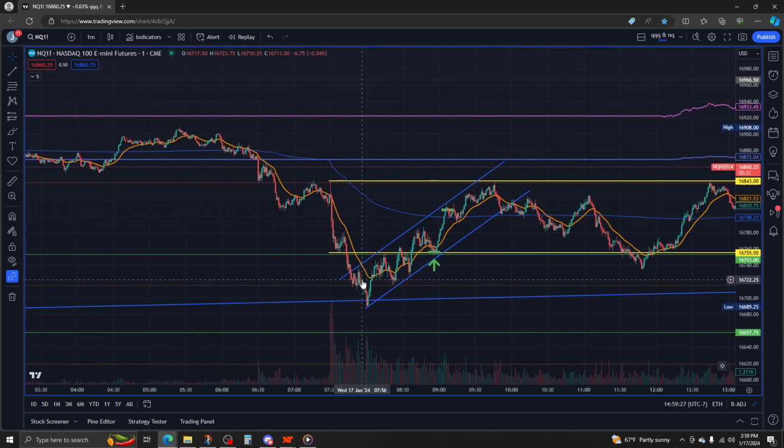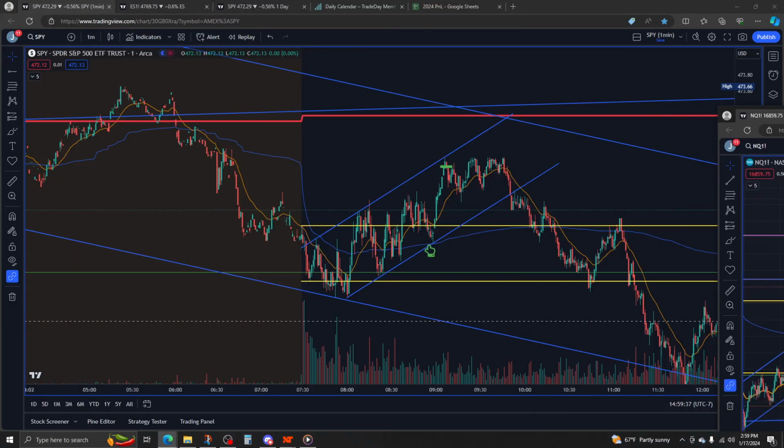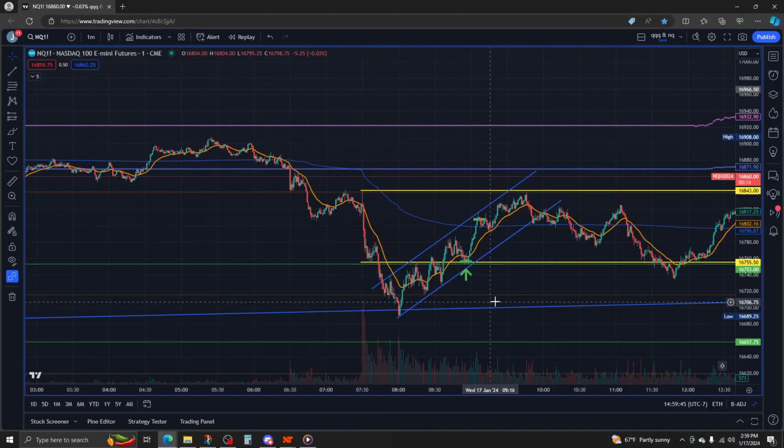Anyways, once we bounced in the morning, that's when we started creating a buying channel on NQ. So, where was I? Let's continue. We broke above the 15-minute range, kind of trying to make a new high. At that same time, NQ was breaking back into the 15-minute range.